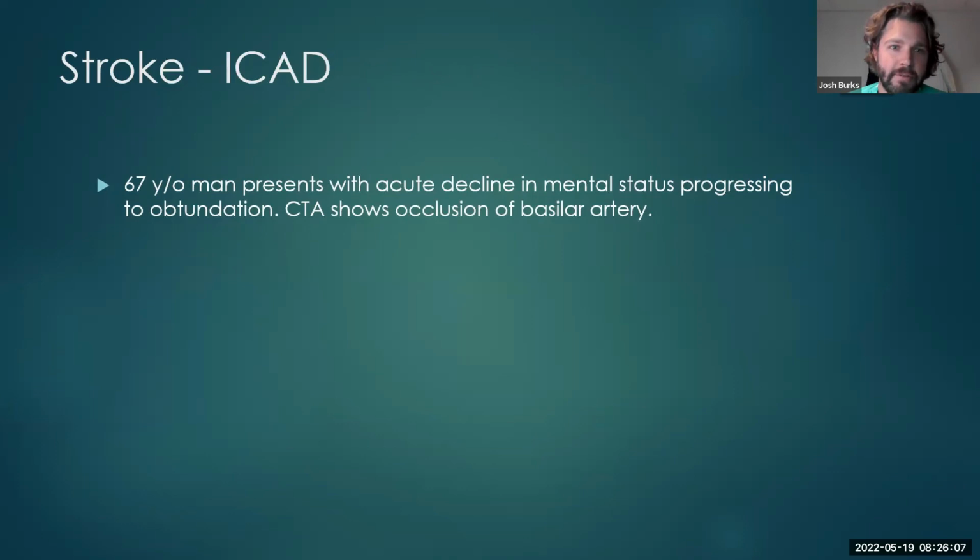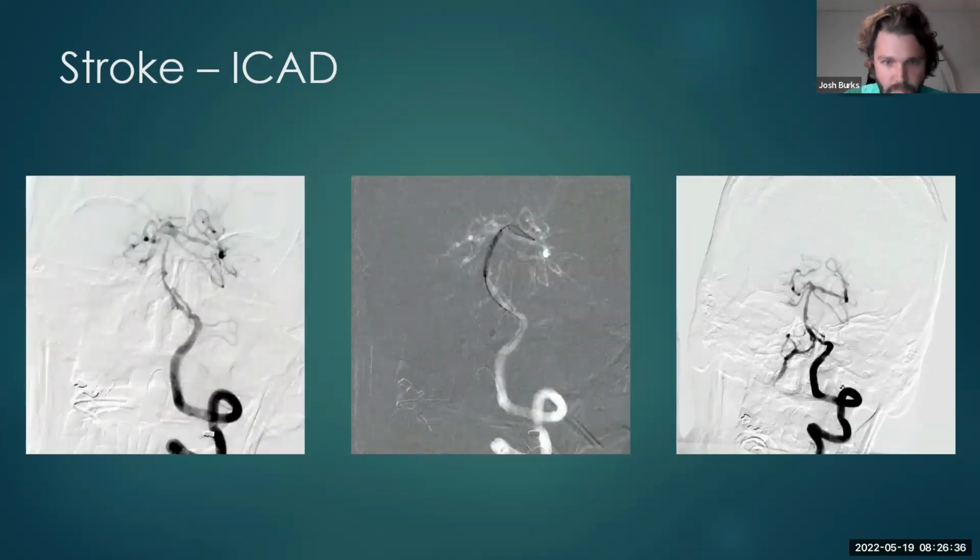This was a 67-year-old who had progressive decline in overall mental status, and that's usually the basilar occlusions. That's how they present. It's not like the MCA strokes where it's a sudden deterioration. Usually they'll wake up in the morning a little off, and then they progressively become more obtunded and comatose. So CTA was done, which showed a complete occlusion of the basilar. We took the patient for thrombectomy.